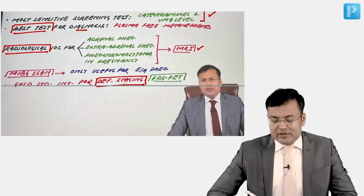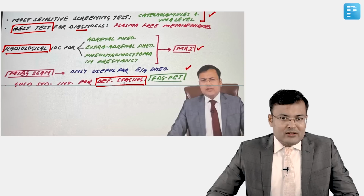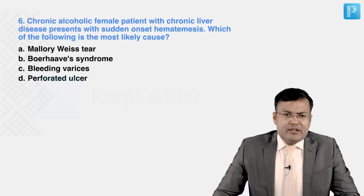Definitive staging of pheochromocytoma, and we go for PET scan or FDG PET. So these are important points related to investigations in pheochromocytoma. Question number 6, it's an easy question.